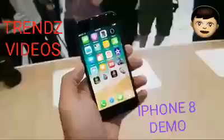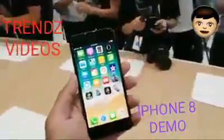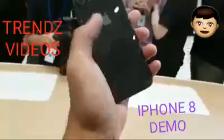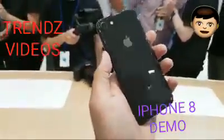Carlos is asking, is this prone to scratching like the jet black iPhone? That's a great question. Let's actually ask the Apple gentleman. So we've got glass on the front and back of both of these devices. Is scratching a concern, or is this going to be a bit more durable than what we saw with that jet black finish? It's the hardest glass ever in a smartphone, so it shouldn't be an issue.